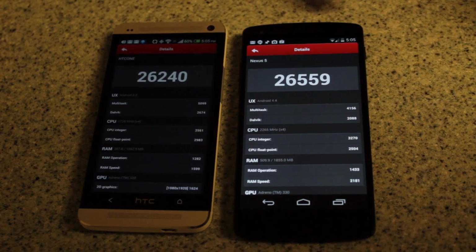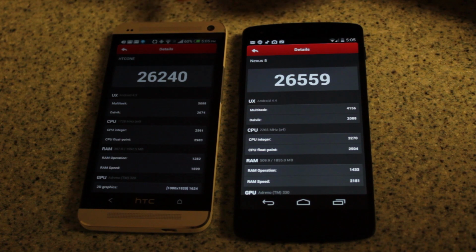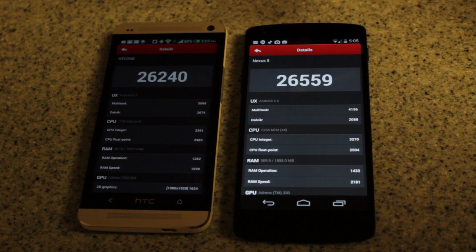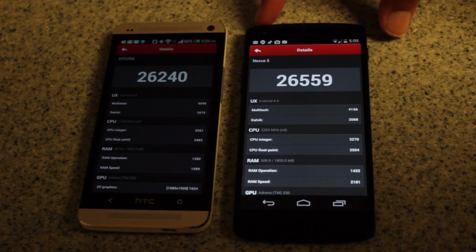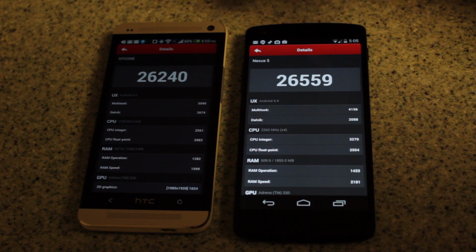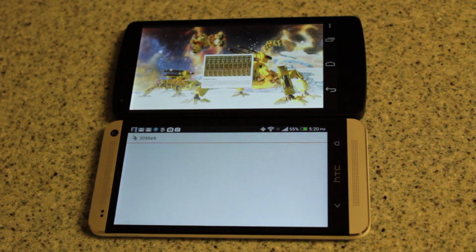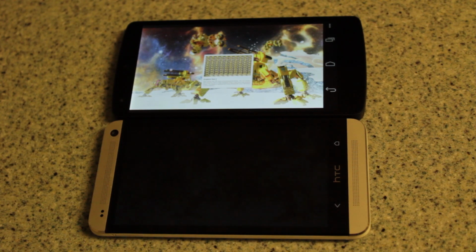Here, once again, the scores: the HTC One at 26,240 and the Nexus 5, 26,559. This is surprising because, considering that the Nexus 5 has a Snapdragon 800 processor, I expected significantly higher results. But rather, it's only about a 300 point marginal difference. So yeah, somewhat surprising. For our second graphics test, we're going to use the mobile benchmark 3D Mark.